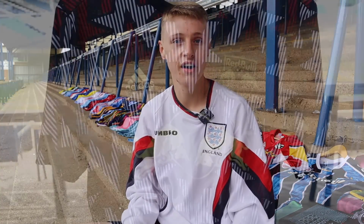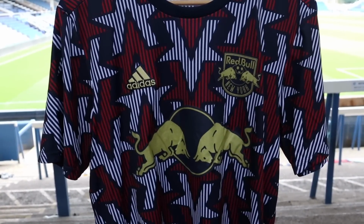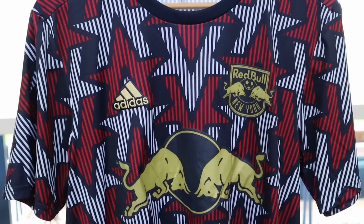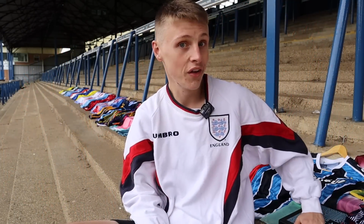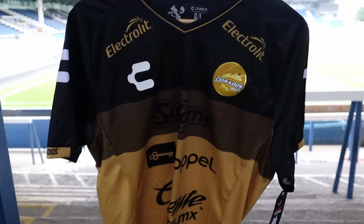Loads of teams for Americana in the MLS two seasons ago all had these pre-match shirts. They're quite highly sought after. I don't know if anyone has the full collection, but I've got one. Oh, well done. We've got this Dorados de Sinaloa shirt that was kindly sent out to me.